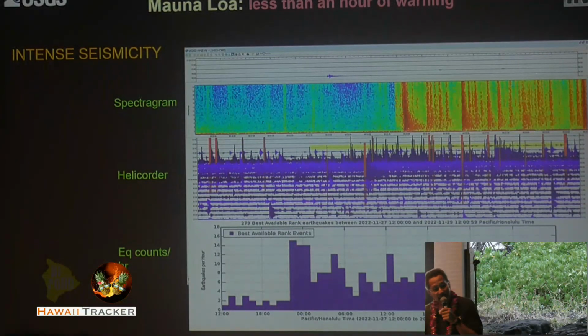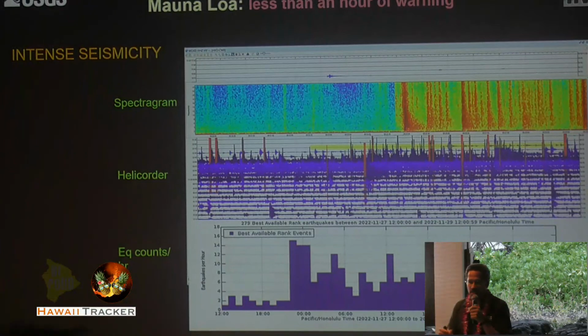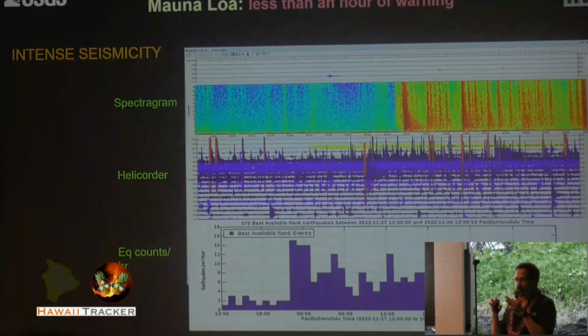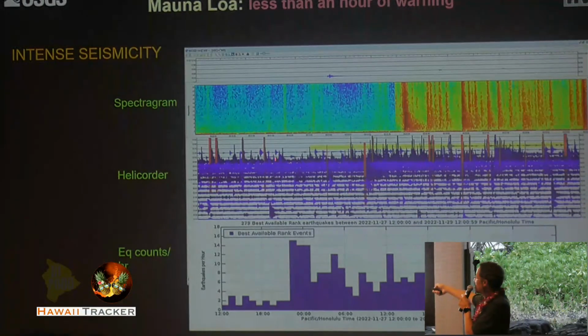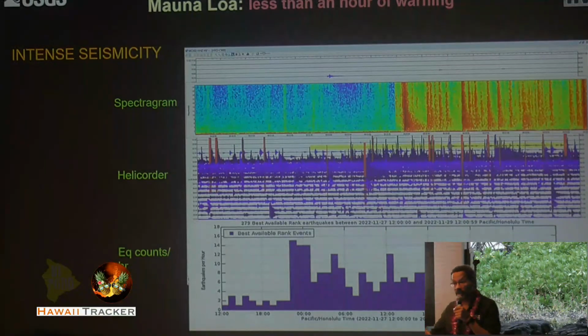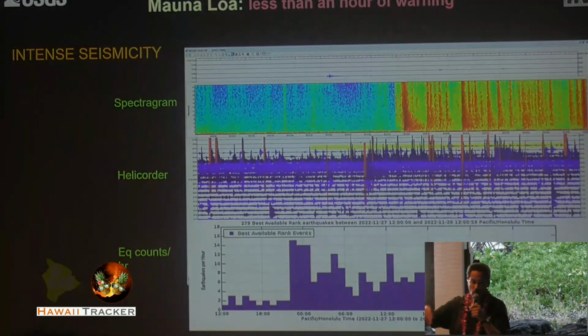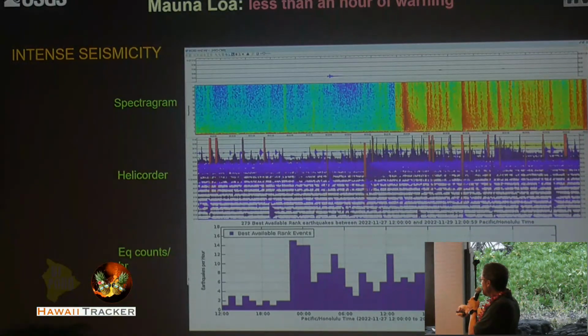Then when the magma starts moving through the ground, we get seismic tremor. And tremor is the magma moving through a crack, and the crack is just starting to oscillate. Whenever we see an earthquake swarm, we're going to go ahead and say, oh, we're in orange now, an eruption is imminent. We see the tremor, we're going to red. And these are the earthquake counts here on the bottom.